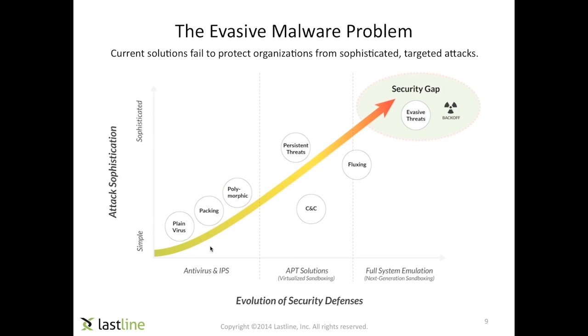So if you look at the evolution of security defenses, in the past we had plain viruses. Then they started using techniques such as polymorphism and packing to evade current AV technologies. And that's the reason why APT solutions started appearing. This started becoming an emerging market. So the idea is that you are being targeted specifically and that somebody is using a zero-day type of attack against you. The problem in this domain right now is that the solutions that are being used are not evasion resistant.